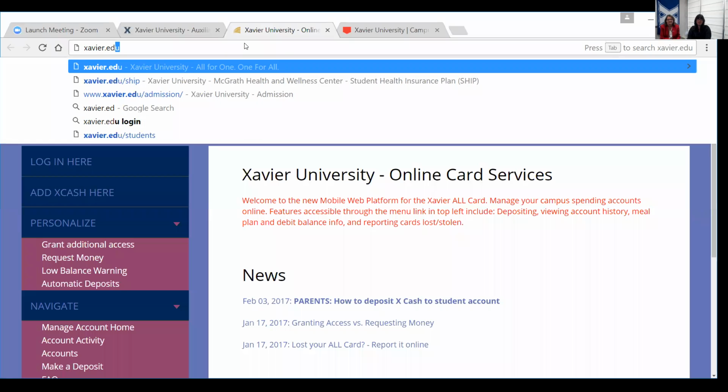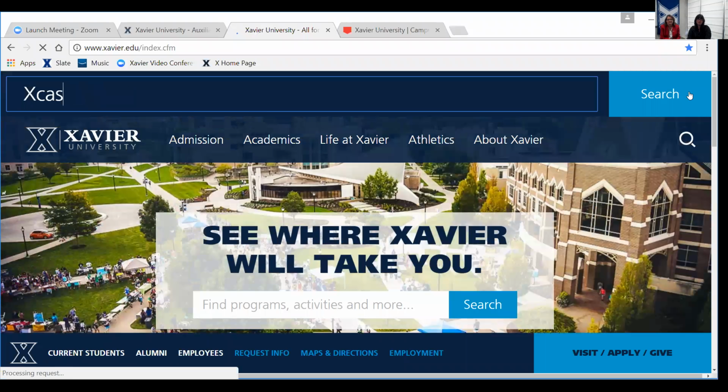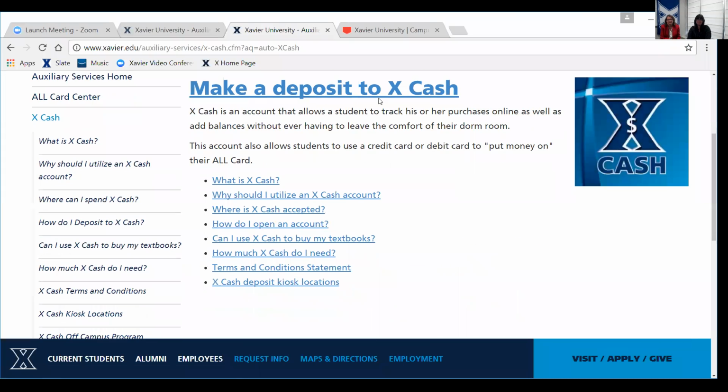And do parents have access? We're going to share that screen. Yeah, let's share that screen. It's confusing. It is a little bit confusing, but once you get the hang of it, it's not too bad. So for this, if you go to xavier.edu and you type in X Cash, yep, it'll pop up right there. And then make a deposit.